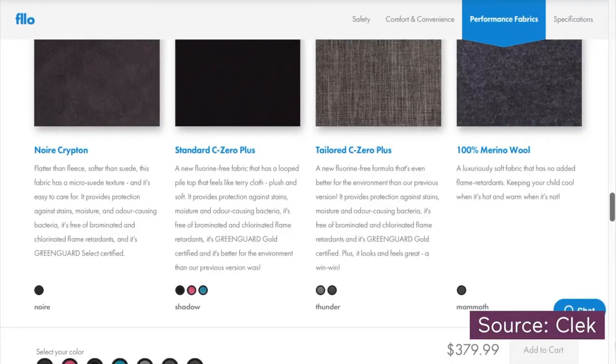Like all car seats, the Fllo does have an expiration date, but this one doesn't expire for 9 years, so this car seat can actually stay with your family longer than most. One last cool feature for the seat is that you can actually choose not only the color for the seat, but also fabric. And there are a lot of great eco-friendly options, so you can really deck this seat out for your little one. Let's recap with some pros and cons.